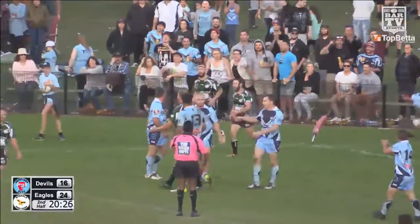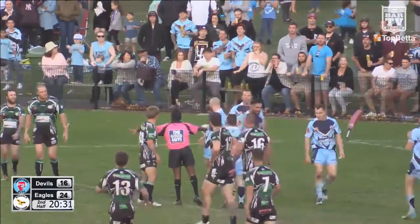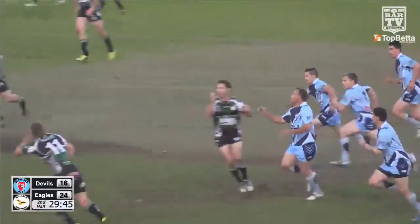No, he hasn't. Forward, Mr. Weatherall is right on the spot, he's called forward pass. Oh no! Goes to Smith on the last. Just a little chip over the top.